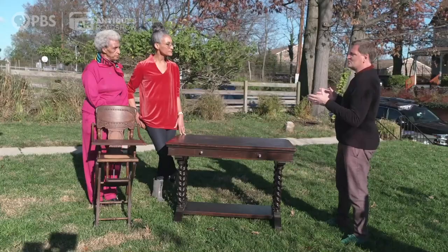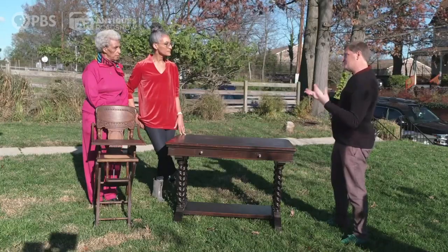If you were to see either one of these come up for auction, I think you could see either piece bring perhaps as little as $100, but they could bring upwards of $300, maybe even $400 a piece, depending on who is the makeup in the audience that day.